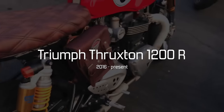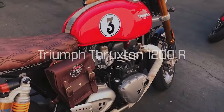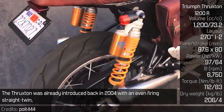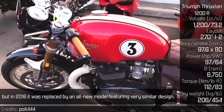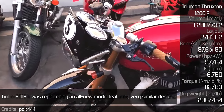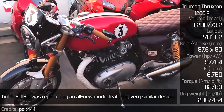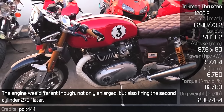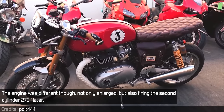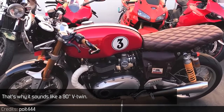Triumph Thruxton 1200R. The Thruxton was already introduced back in 2004 with an even firing straight twin, but in 2016 it was replaced by an all-new model featuring very similar design. The engine was different though, not only enlarged, but also firing the second cylinder 270 degrees later. That's why it sounds like a 90 degree V-twin.